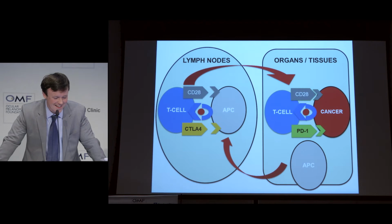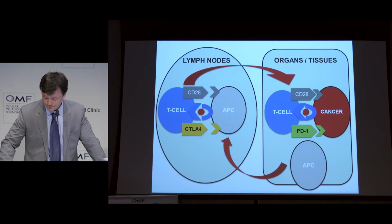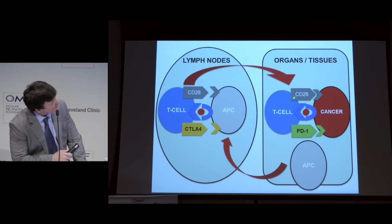So this is a slide that's supposed to explain to some degree how the immune therapies work. So you've got two things here. On the left side, you've got the lymph node. Okay, and on the right side, there's the organ. And so for eye melanoma, the organ would be the liver. Here you've got the cancer cell. So what we'll start with is this gray cell here.